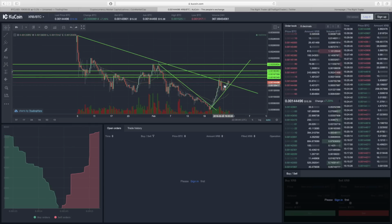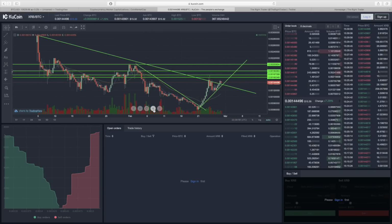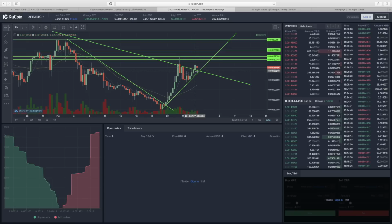On this little U-shaped bounce here, we actually managed to break back above the downtrend line, and we're now holding above that. As you can see, we did put in a little bit of a red candlestick here on the pullback, but we're holding above the downtrend line. And I think we're going to move higher from here, basically. I don't see us breaking back below the downtrend line, and I think we're going to be able to carry upwards here with this trend line.